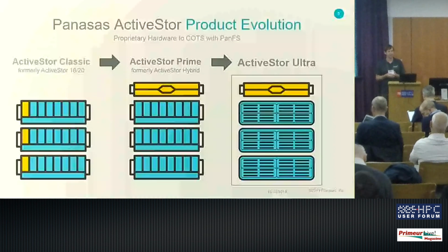hardware. Today it's Supermicro and Intel boxes we use, but we're also looking at other hardware vendors to use their boxes. We don't care anymore what box we use. But Panasas still delivers this as an appliance. So we deliver you the hardware combined with the software.